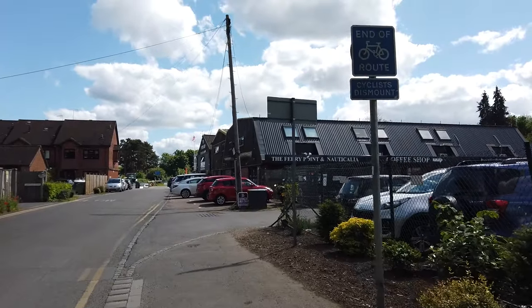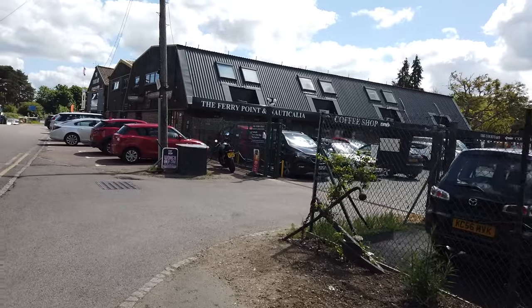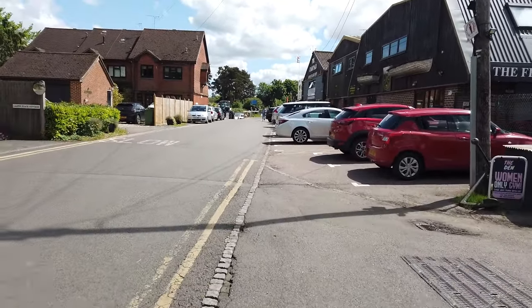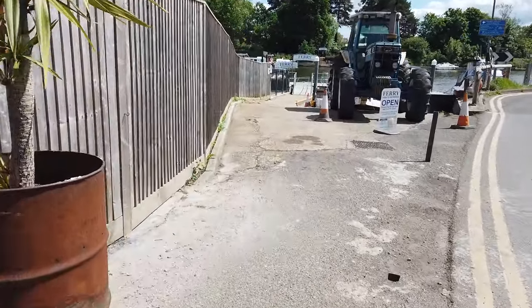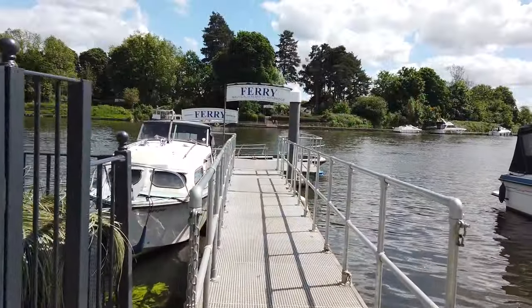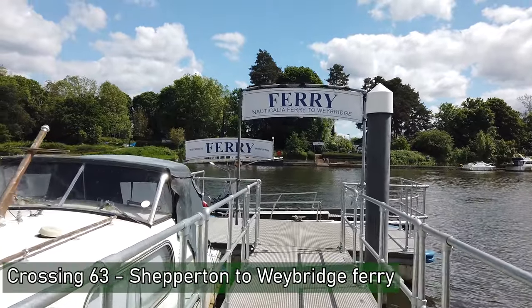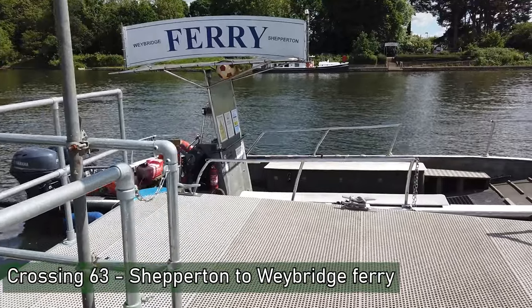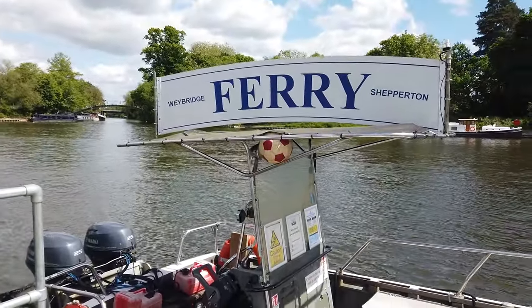There used to be a whole centre down there. The coffee shop, there's a courtyard. Yeah, got a full business going on down here. That looks like the ferry just down there. Nauticalia Ferry to Weybridge. Tiny boat. Absolutely a tiny thing.